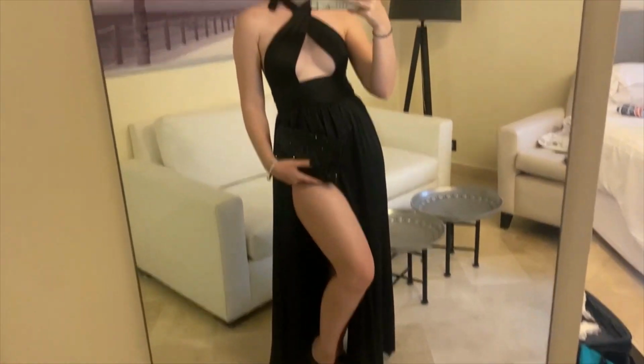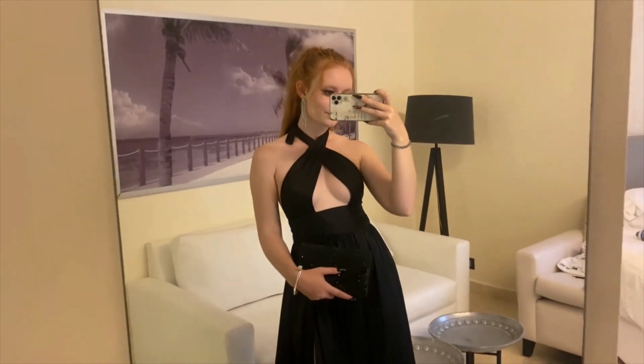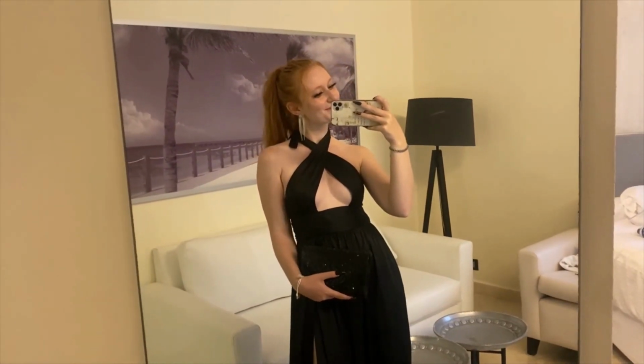This was one of my all-time favorite dresses. I mean, look at my boobs. They literally look so good. They are so fake in this dress. I was literally being choked by that. I had to tie it so tight.